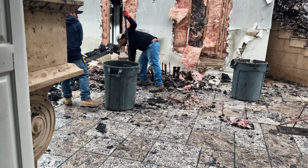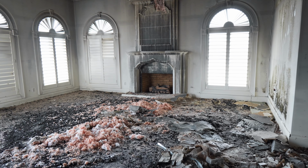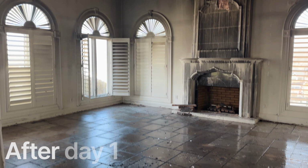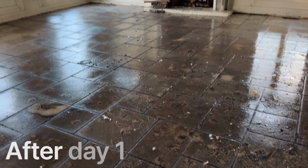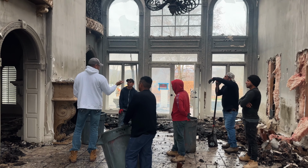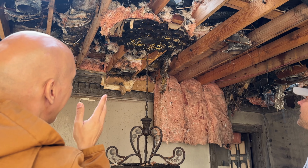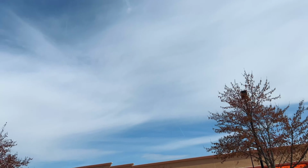The guys are here. It's been like 40 minutes and they've already got like half a dumpster filled. So I don't know, but I think it's gonna clean up real quick. I'm gonna change all these windows. I think I'm gonna make big rectangle wall windows. Like, I don't really like the ornate stuff, but I can still appreciate that.